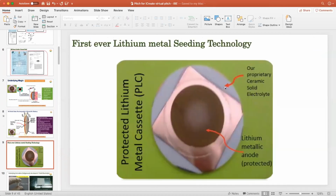So this is the cassette, and one side, this is what they call the cassette, can be put in. This is something like a CD-ROM.